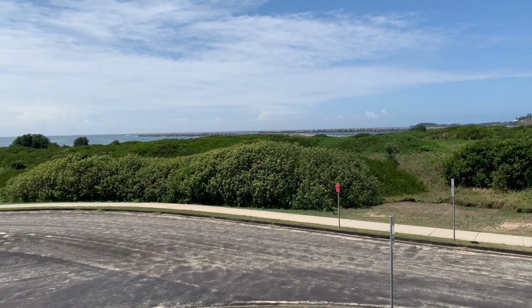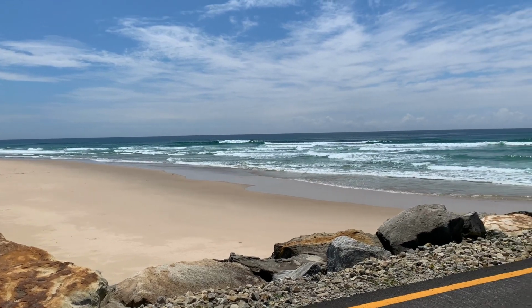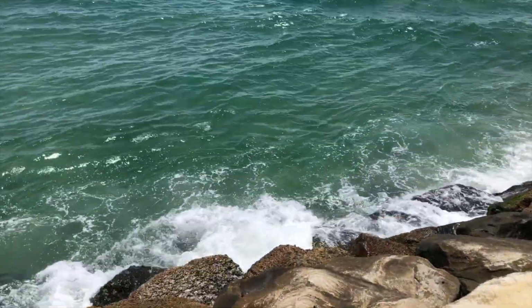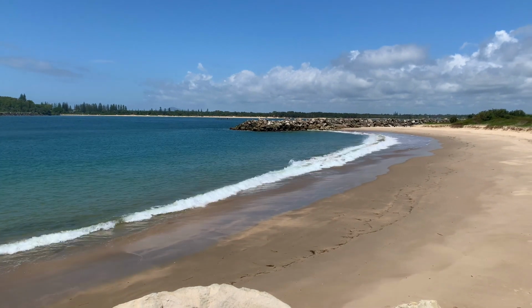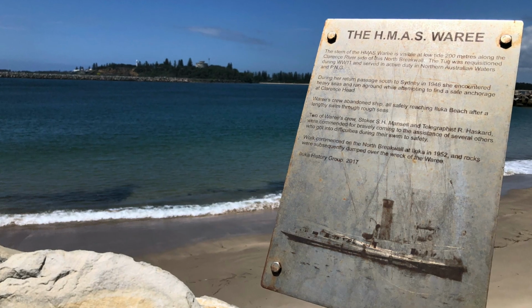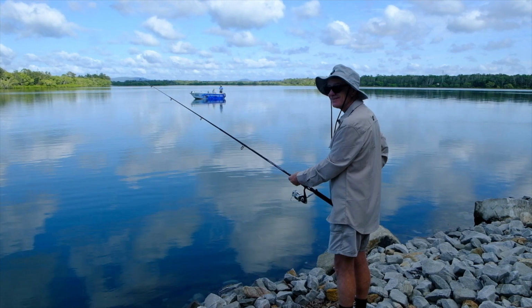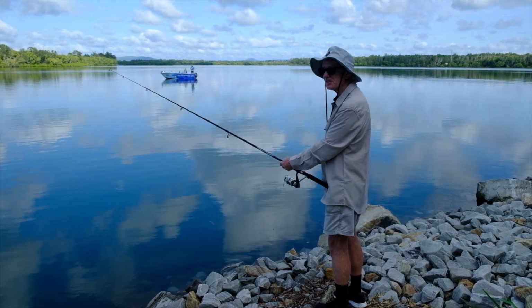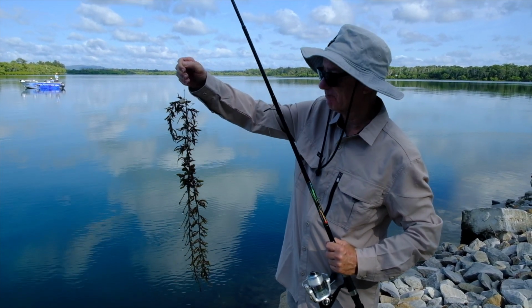And this is at Iluka Beach. Fishing at Yamba. No, we're not. We're fishing at Iluka. Yamba's over there. The first big catch of the year. Don't know what breed it is, but it looks delicious.